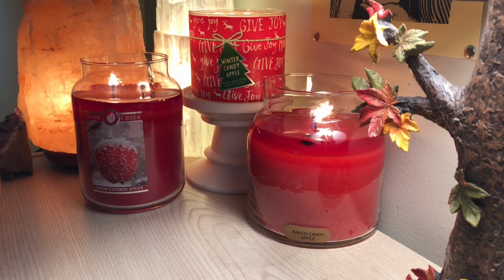The thing is that they stayed true to the Winter Candy Apple fragrance when they did make it in candle form. I want to say it was probably later on after 2006, maybe from like 2006 to 2012, in that bracket. I know that's a really big window there, but I don't actually recall. But it's great. To me, this is my favorite of the holiday fragrances that comes out.